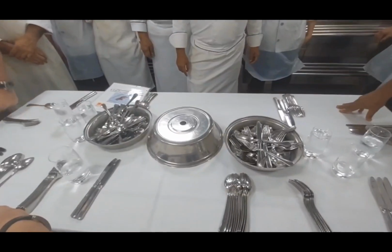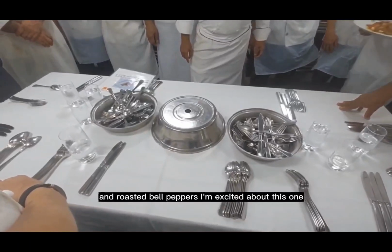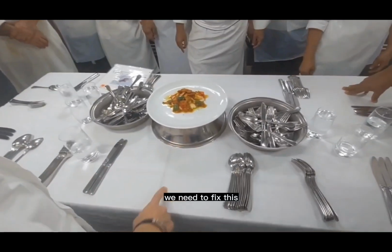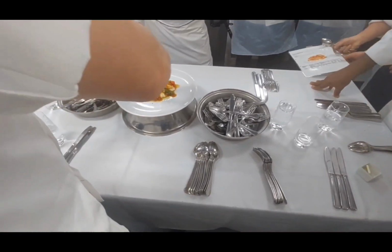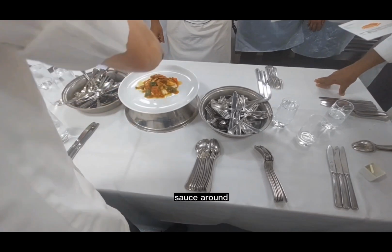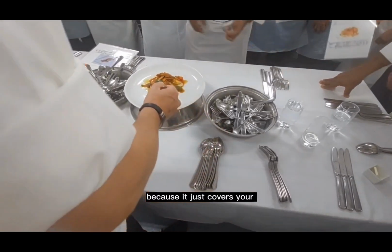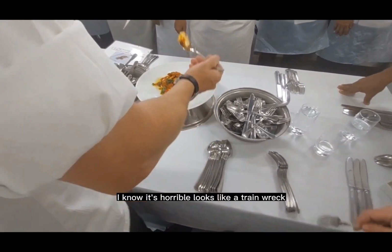For the next, citrus and roasted bell peppers. I'm excited about this one. 5:30. Okay, we need to fix this. We need to fix this presentation. Let's do 5:30. Shrimp in a line. Yeah, shrimps in a line. Sauce around. Yeah, because if this covers your... Yeah, no, it's horrible. It looks like a train wreck.